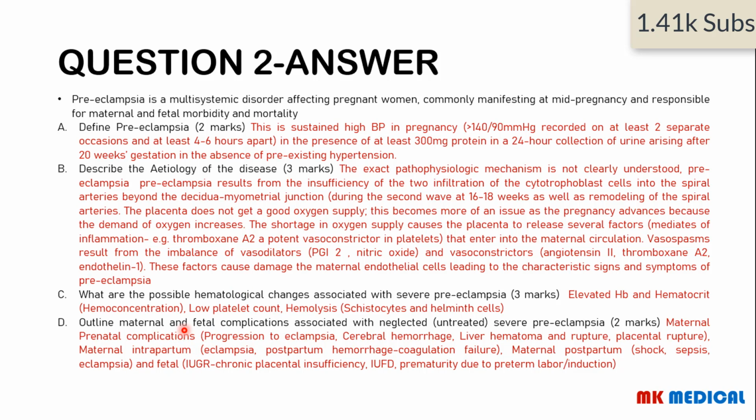Then, of course, outline maternal and fetal complications associated with neglected or untreated severe preeclampsia. Remember that complications can be to the mother, or complications can be to the fetus. In the mother, the complications can be prenatal, intrapartum, postpartum. Then, of course, fetal complications can also be prenatal, intrapartum, and postpartum, but postpartum complications are not so significant on the child unless it's maybe a preterm labor where the child is going to be premature with the complications of prematurity. Then, of course, the maternal prenatal complications, number 1, you could progress to eclampsia.